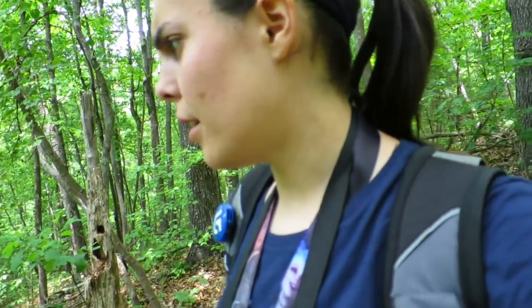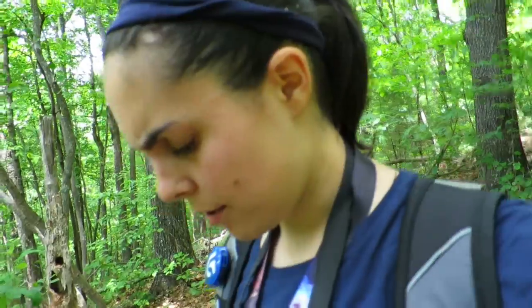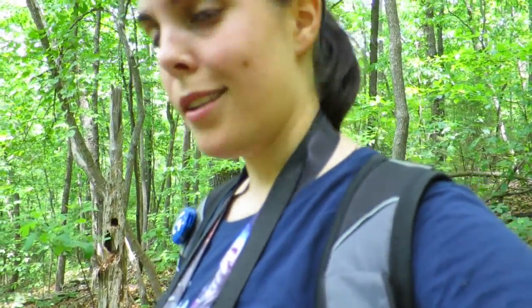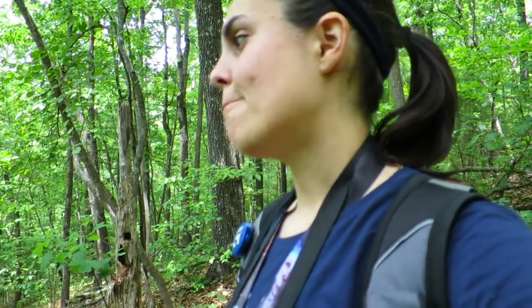Alright, so let me check, how far away am I? Got 273 feet to go. I'm thinking I probably shouldn't have gone this way. Maybe I'll go back and do the trail. Let me look at the map.